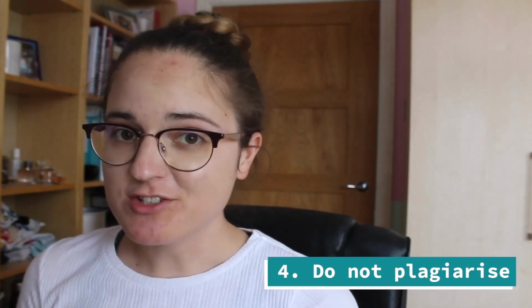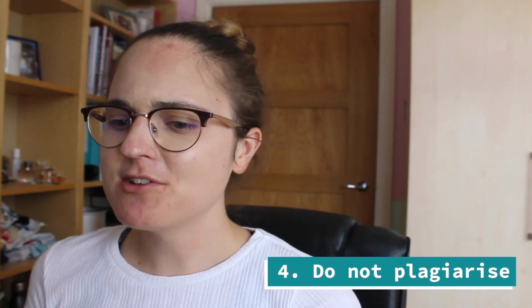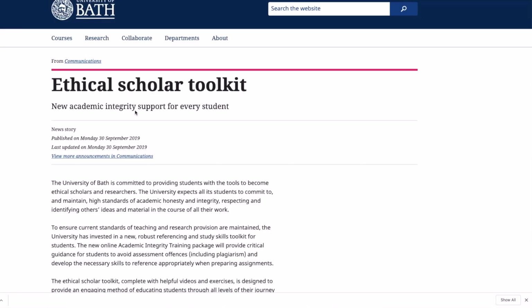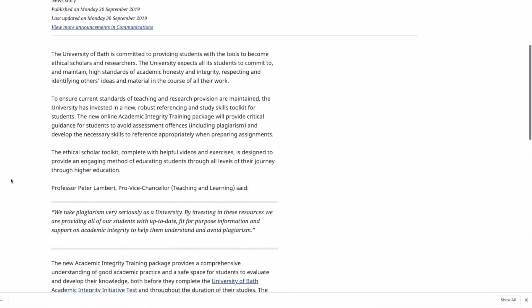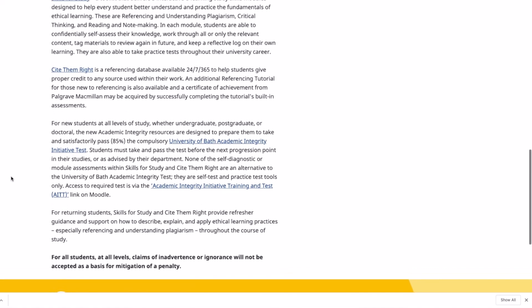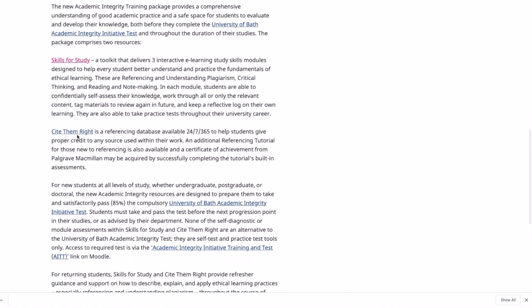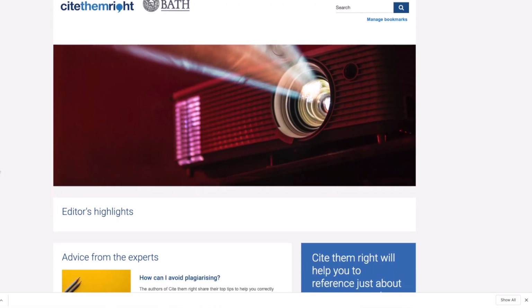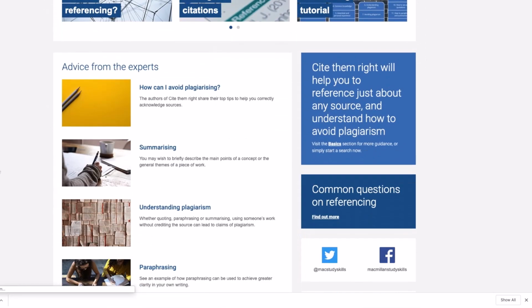Make sure you do not plagiarise. It is important that you don't try to pass off someone else's answer or work as your own. The Skills Centre actually have an online ethical scholar toolkit. This includes information on critical thinking, note making, also something called Cite Then Write, which is a referencing database to help students give proper credit to the source used to help them within their work.